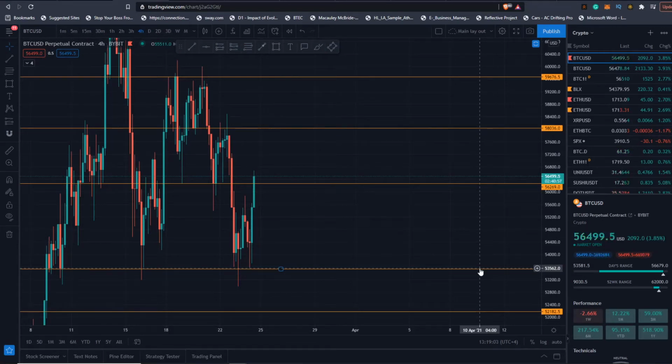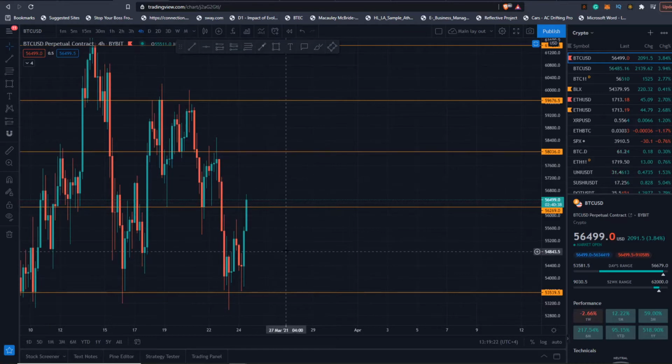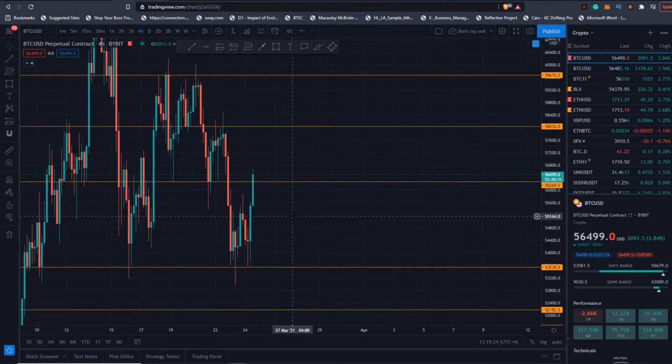Today, a little bit of an interesting video. It seems like we have had a pump, but it is at the bottom of our range, so it is expected. And if we do close this 4 hour above this area here, we could easily see price pop up here to 57,000. But this, I think, has a big influence with Elon Musk and all of this hype going on there. I do think that we are seeing a push in price here, and that is, in part, a contributor.